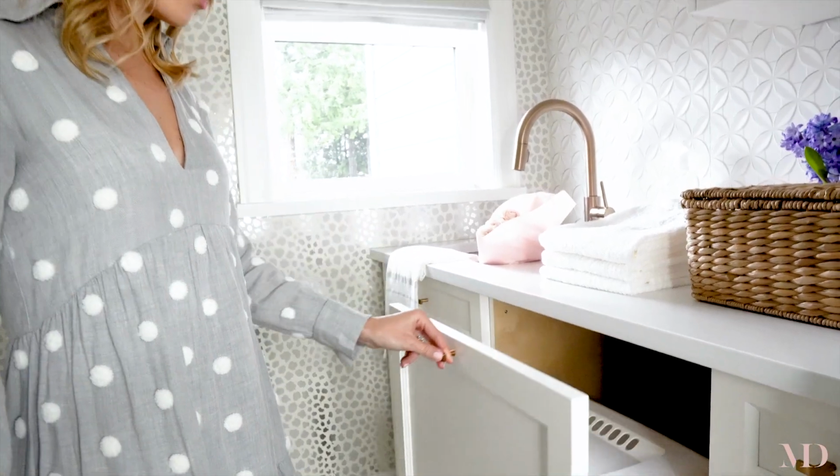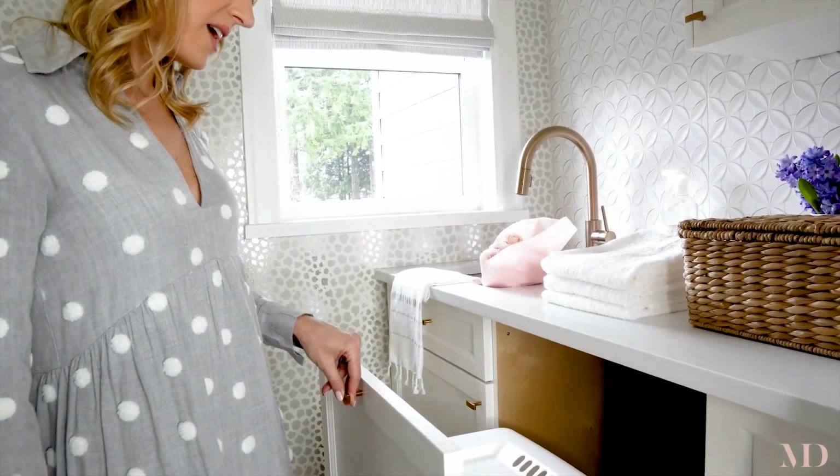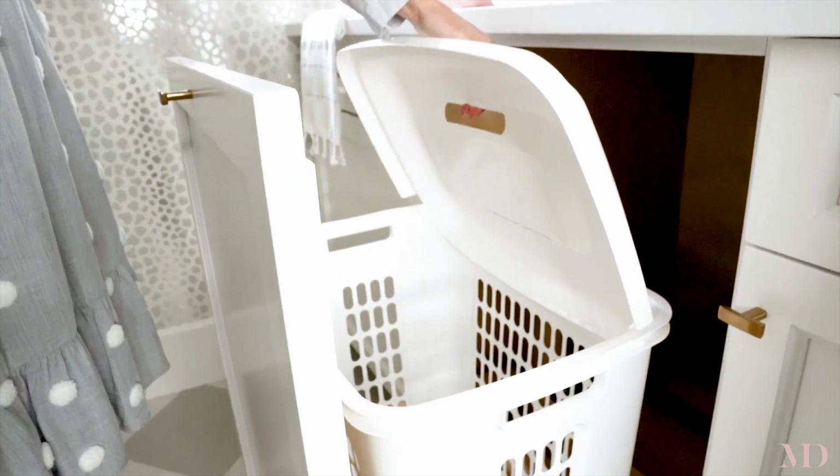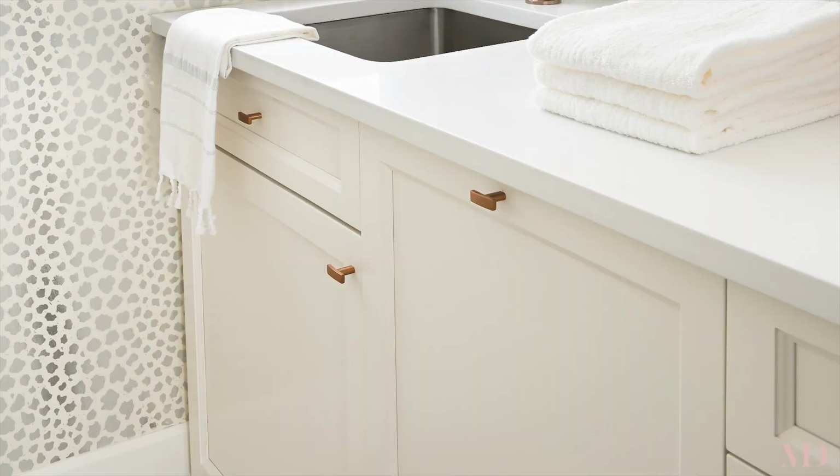Being that it's a small laundry room, we wanted to make sure we utilized every inch, and we added this hamper that will allow the client to keep dirty clothes out of sight.